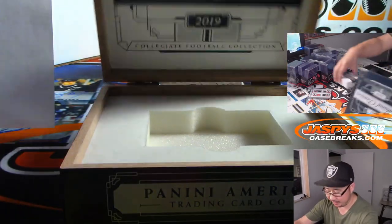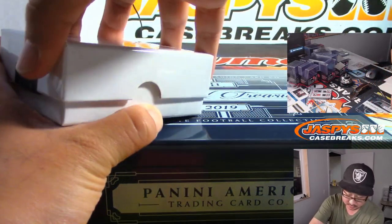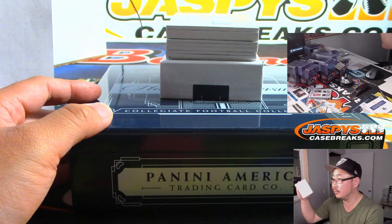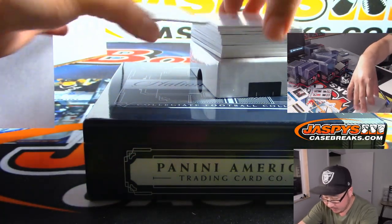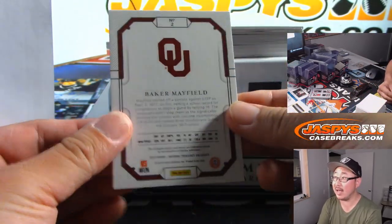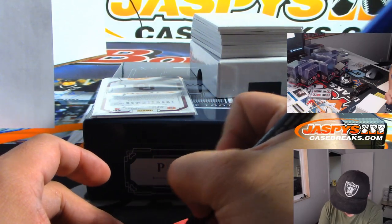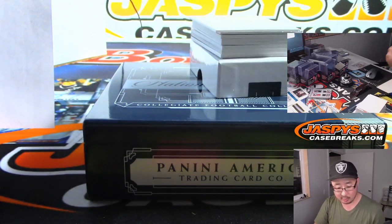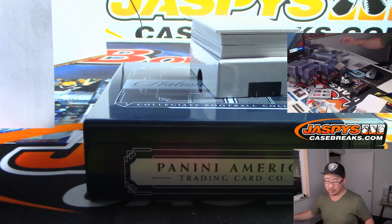That was a good pop right there, the NT box. All right, last box and our last case. Good luck, everybody. All right, we got a Baker Mayfield base card on top for Greg and the Browns, 99 out of 99. We got Tom Brady, 40 out of 49. That'll be for... Oh, the Patriots are a number block team. Patriots 0, Doug Marsh. There you go, Doug Marsh.